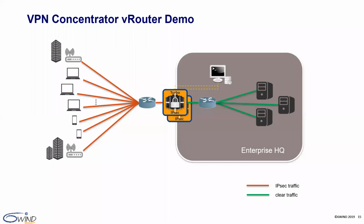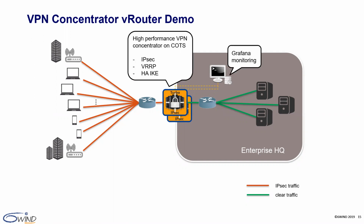Thank you, Kelly. This is our demo platform with the VPN Concentrator sitting at the edge of the enterprise headquarters. Remote workers and enterprise subsidiary sites open IPsec tunnels towards the VPN Concentrator for a secure connection to the enterprise resources. The VPN Concentrator is composed of 2 Turbo IPsec instances working in high availability mode, with VRRP for redundancy and IKE HA for seamless failover, thanks to the continuous synchronization of IPsec security policies and associations.